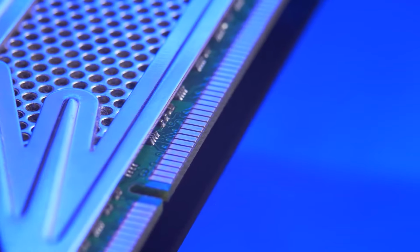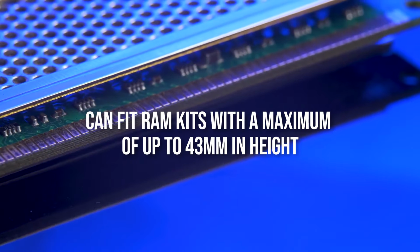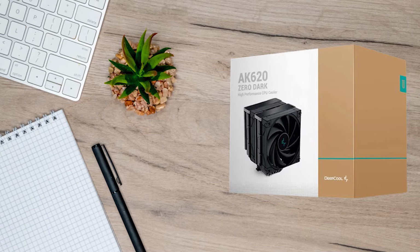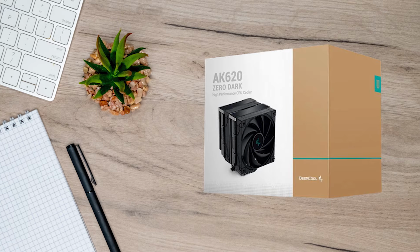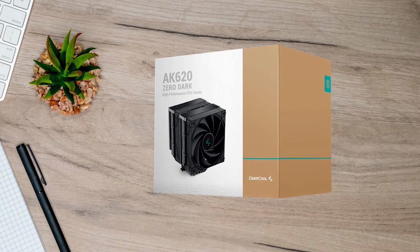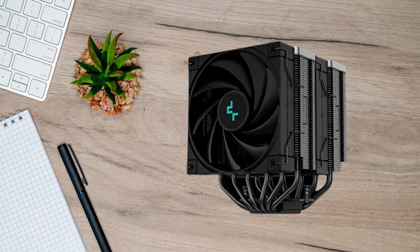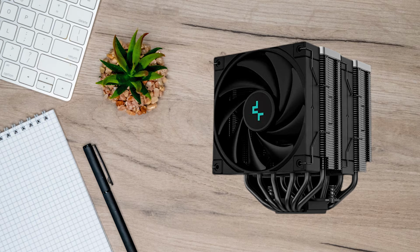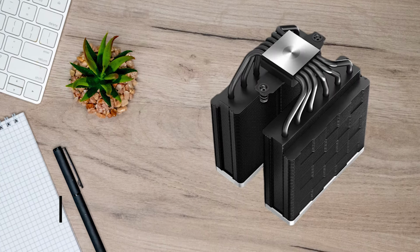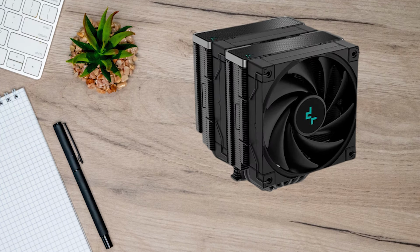Memory clearance isn't all too bad either. You can fit RAM kits with a maximum of up to 43mm in height, so most RAM modules will fit in nicely. Still, there are single-tower air coolers that offer even better memory clearance. One of the downsides is that it has no A-RGB lighting. Some might like that aspect, but it might be a deal-breaker for others. Putting all of that together, the AK620 Zero Dark is the best budget CPU cooler for the Ryzen 7 7800X3D.